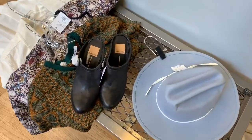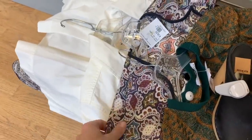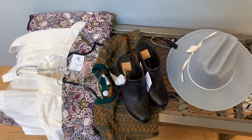Okay, so here's all the stuff I want to get. I want to get the hat, the clogs, this little shirt, this upholstery jacket, and then the white short coat. And that is $92 total. So hopefully she's gonna buy at least $92 worth of trade from my clothes so that I don't have to pay anything for these. That would be awesome.